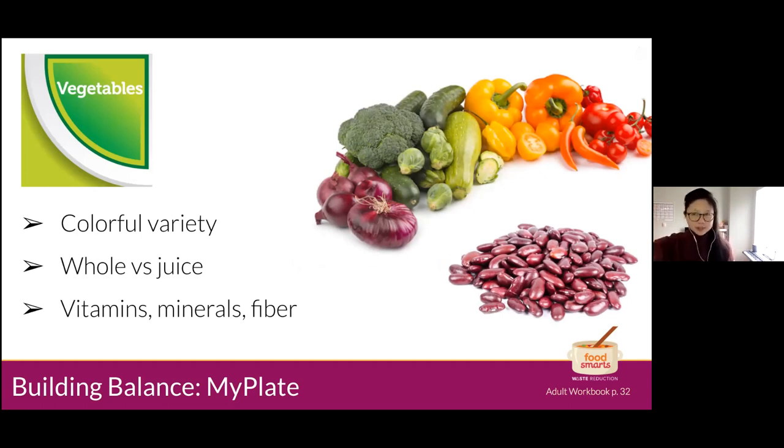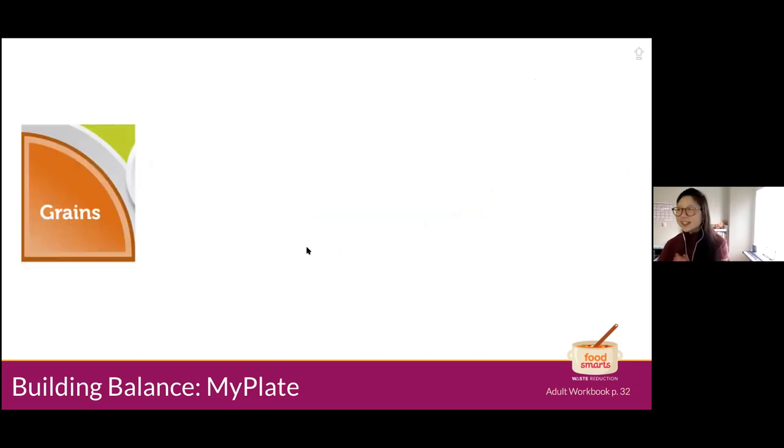And similar to fruits, eating whole vegetables compared to vegetable juice. It's okay to drink vegetable juice or fruit juice sometimes, but aim to eat more whole fruits and vegetables. Also, fun fact, beans are also a vegetable too. So if you include beans, you win some vegetable points.